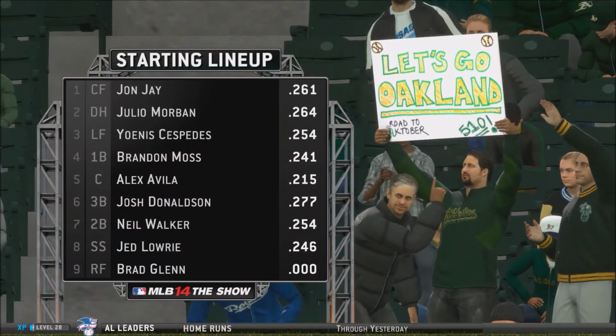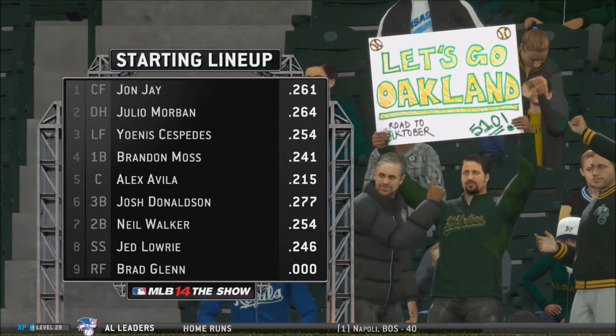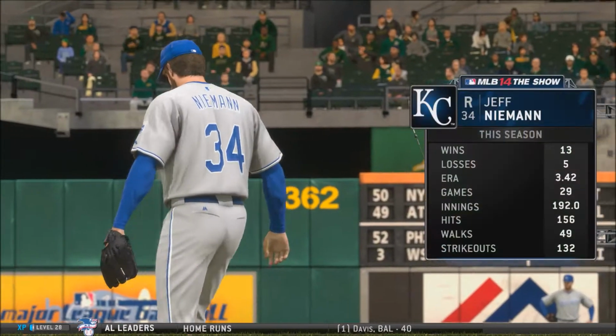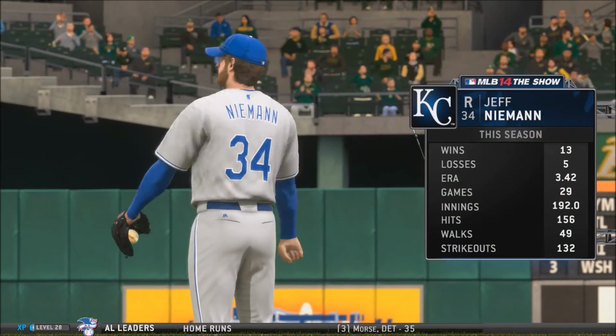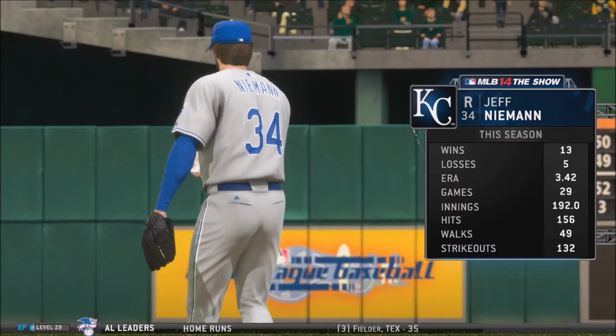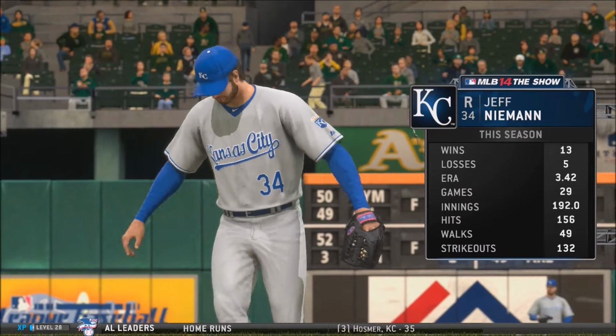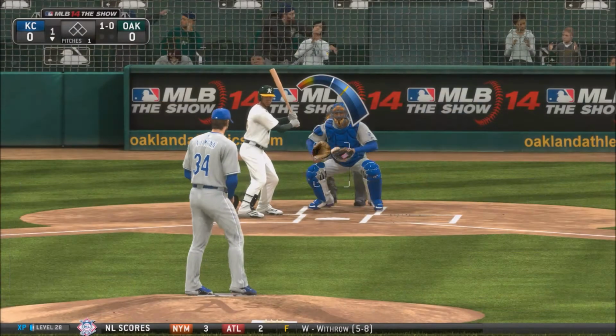Here is the A's lineup. A little bit of notable names: you got Yoenis Cespedes, Brandon Moss, Alex Avila, Josh Donaldson. That's pretty much it. They're up against Jeff Niemann, 13-5 record, a 3.42 ERA. This man has just been on fire these past couple of seasons with us. He's probably the oldest person in our rotation, but he still continues to perform with 13 wins, which is pretty good.